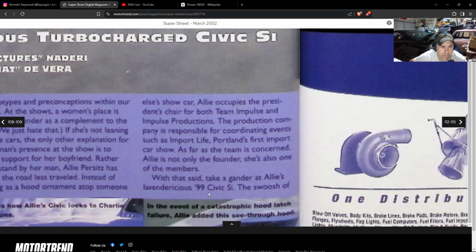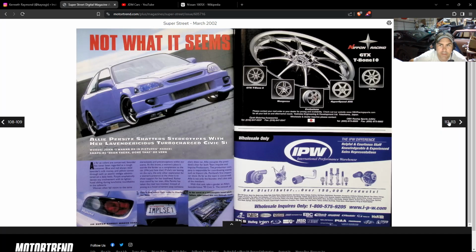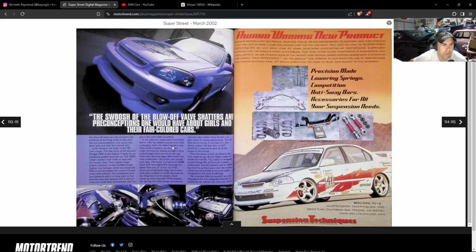But yeah, we got a 99 Civic Si. 99 Civic Si. Popular car. Very popular car back in the day. The 99 and 2000 blue Si was the one to get. Right? It had the B16A, I think it did.